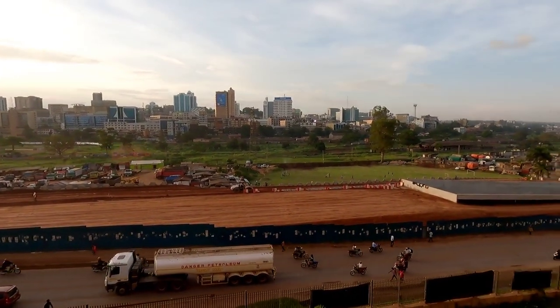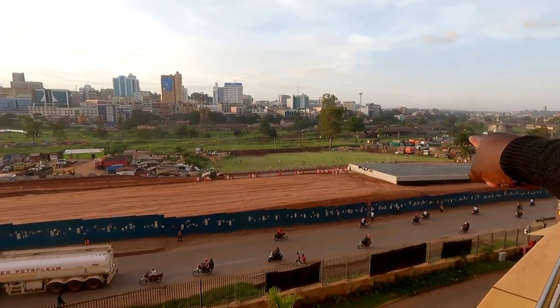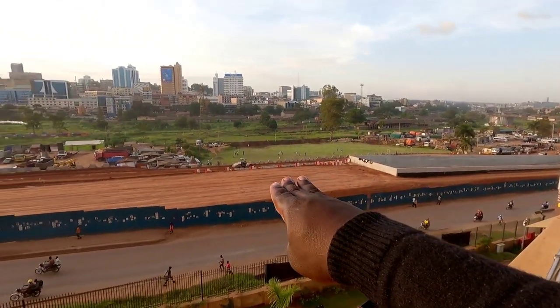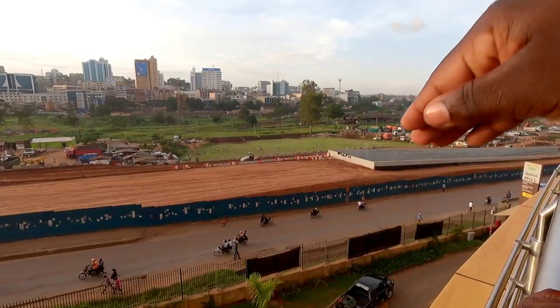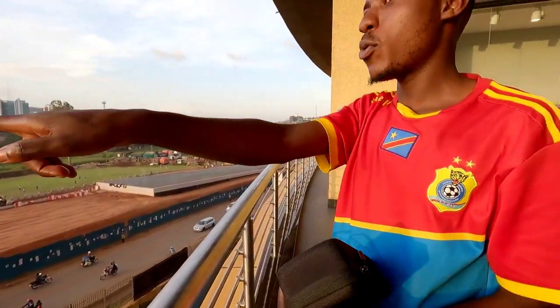That's Kampala City. So this is where the underpass road starts from. Guys, I think you can see it. And that layer they are pouring Marram on used to be concrete. Under the Marram, there is an underpass road, where you pass down there.